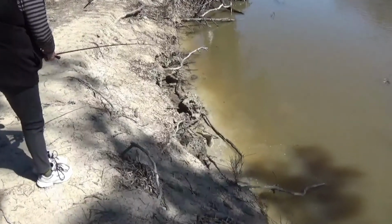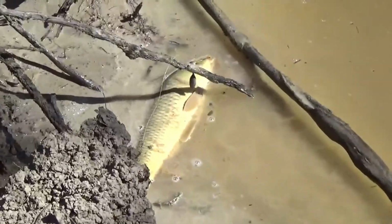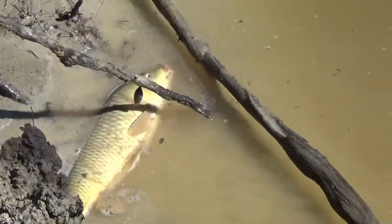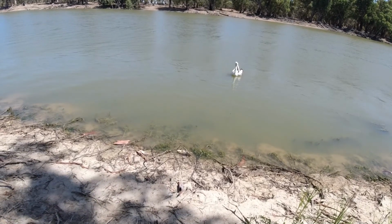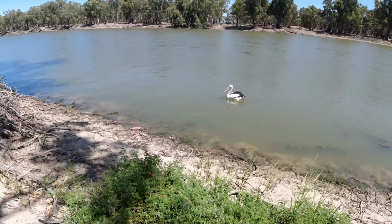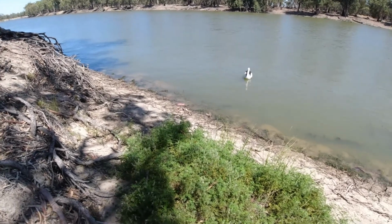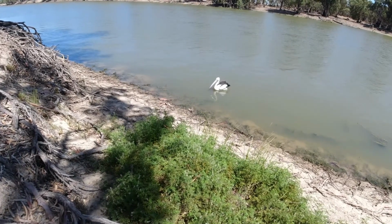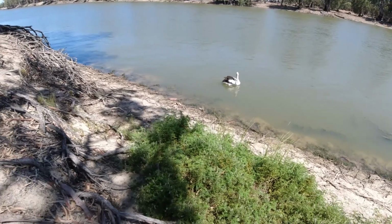Helen's now caught herself a carp. There it is down in the water. Unfortunately he's tangled around the stick there and we're going to have to get down and get him somehow. I've put the fish closer to the bank and the pelicans come up, so we'll go back a little bit and allow the pelican to come in. Here he comes. You can see it there. Go back a little bit more. He's just a bit wary of me.